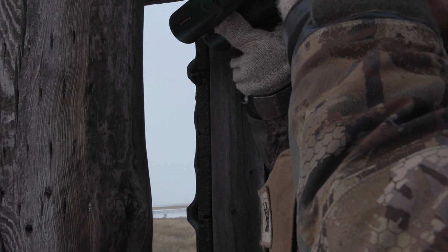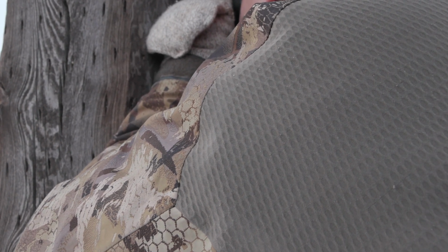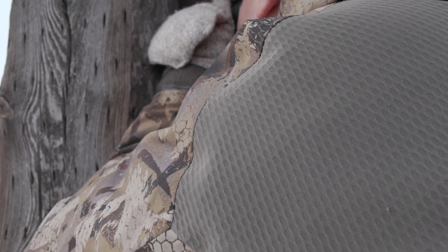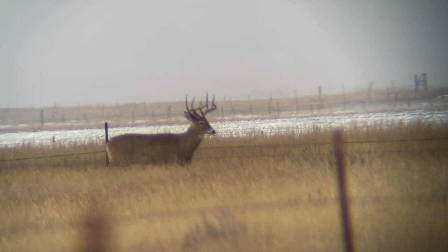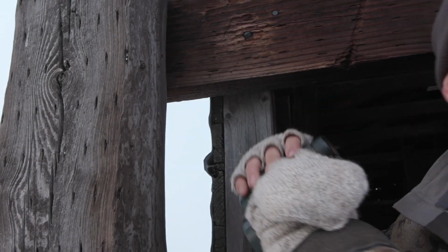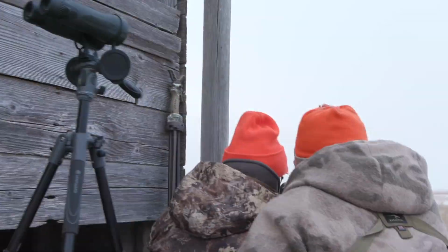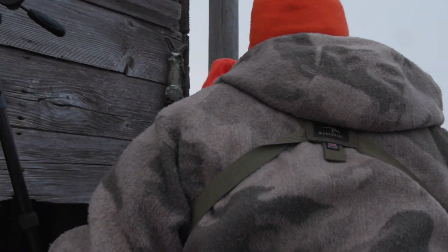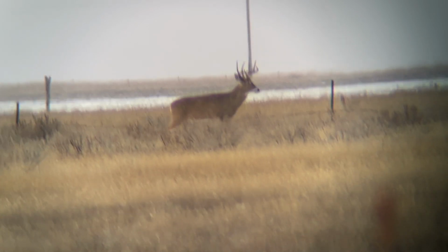I mean, he could. What's he doing? Is he continuing out that way? As if he's coming to the field, that's set up perfect. He's a nice 4x4. Coming. What the hell? He's coming up onto the top here. I'll try to get a good range. There he is. You see him?